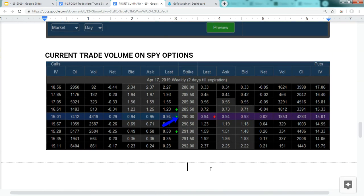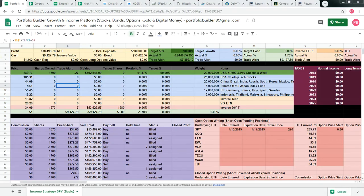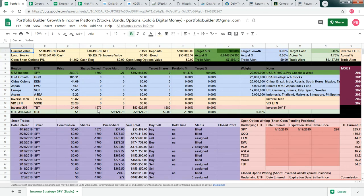As far as why we chose the 290 strike, the market is really undecided. The trading volume is relatively even in the puts and the calls. And so we've just gone right at the money to collect the 290 strike. Now in our actual trade, we collected 86 cents. And if I switch over to our track record, you can see we are now sitting on a 7.15% return since December 12th, 2018 when we launched this.